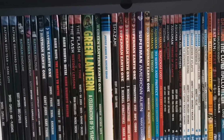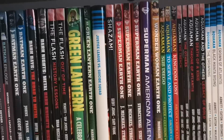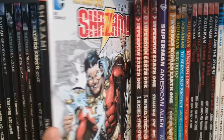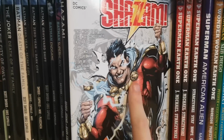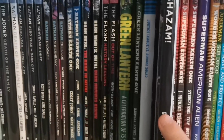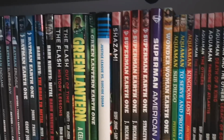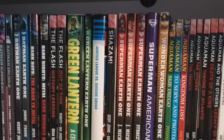From DC Rebirth, we got Justice League vs. Suicide Squad, and then we've got Geoff Johns and Gary Frank's Shazam. If you're looking forward to the movie or want to get into the character because of it or whatever, pick this up. This is just fantastic. So enjoyable. And I'm super glad that Geoff Johns is back on Shazam currently writing his new series.